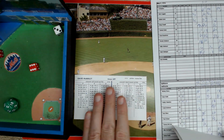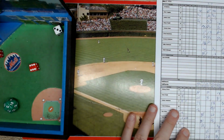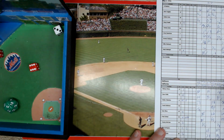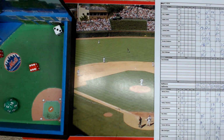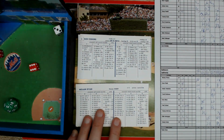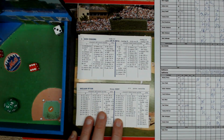Go to the top of the 7th now. So Ryan is going to have to, offense is not helping him, no runs, 2 hits, 1 left. And the Angels had runners on first and third and were not able to capitalize with nobody out. There's a strikeout and then a line drive double play. So here is Rich Coggins leading off.